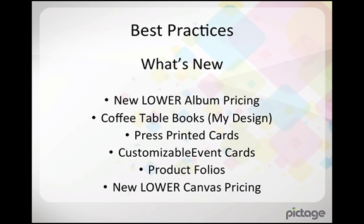And then we also have our coffee table book, and the pricing for that has dropped. But the bigger change is that we've also added My Design. My Design gives your clients the ability to design the album themselves. They have the option to have us do a design for them, but also to do a design themselves, and they can pick which option they like best.